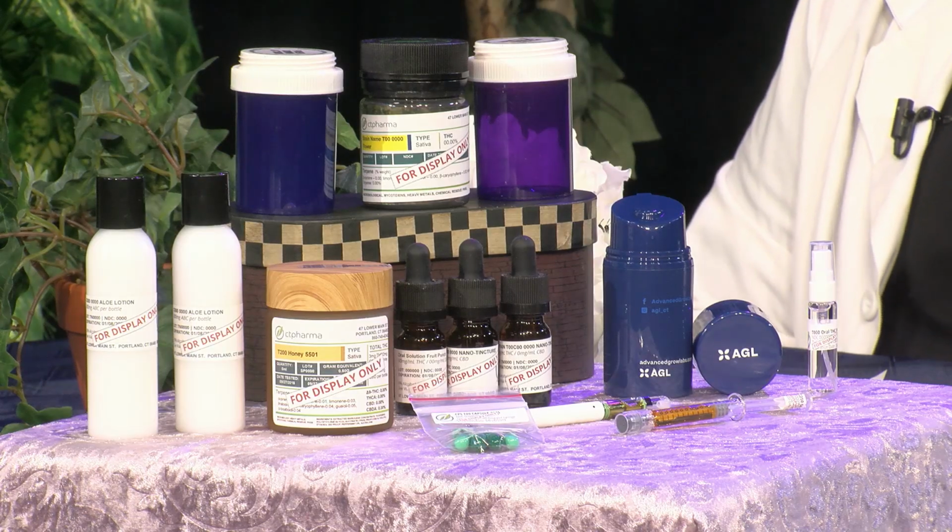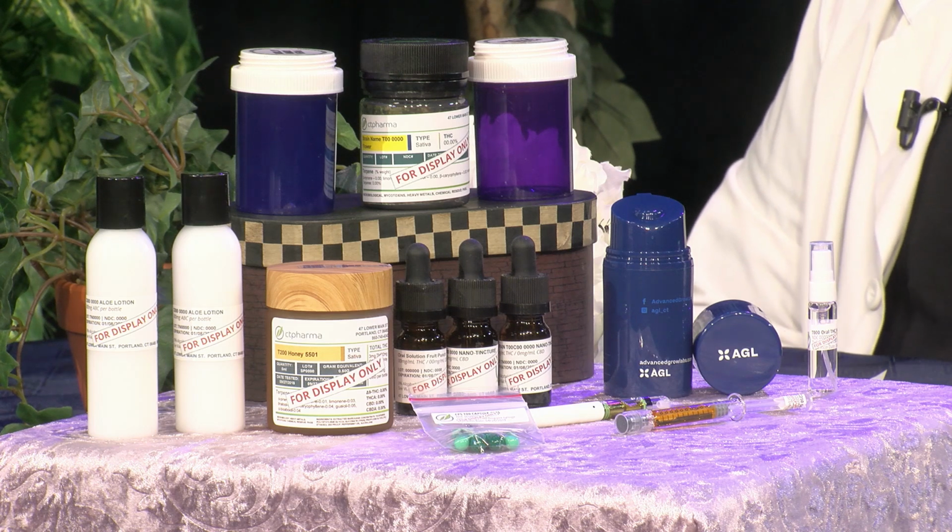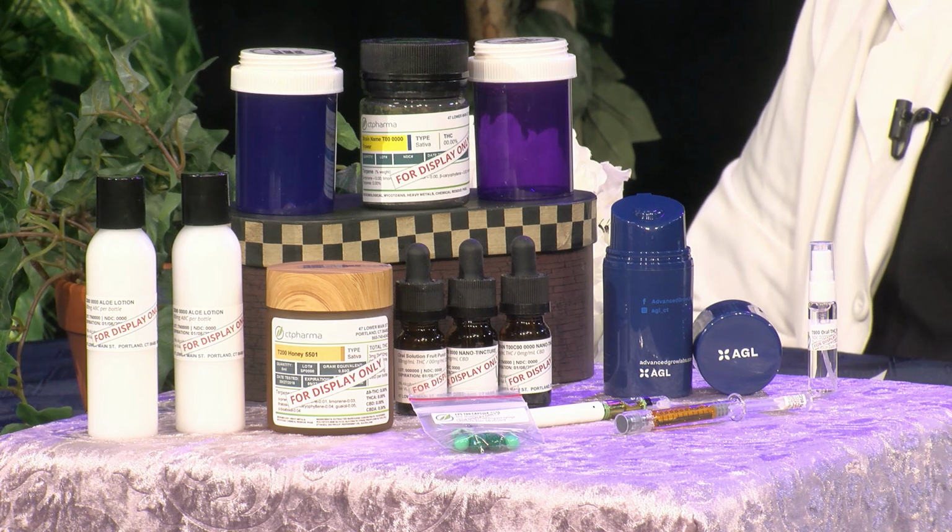Exactly. And it changes, again, we've talked about this. Start low and go slow. Even after you've purchased something, always make sure you know how you're going to react. Your body may have changed also. We get older, we're on different medications, so the idea here is really to go for that personalized medication routine, right? Yeah, totally.